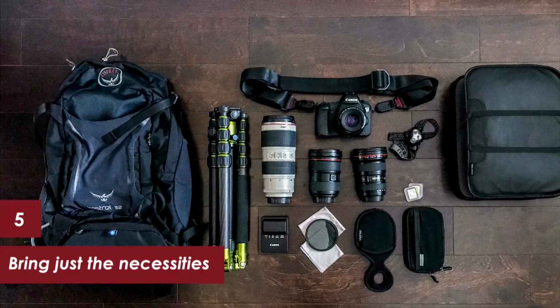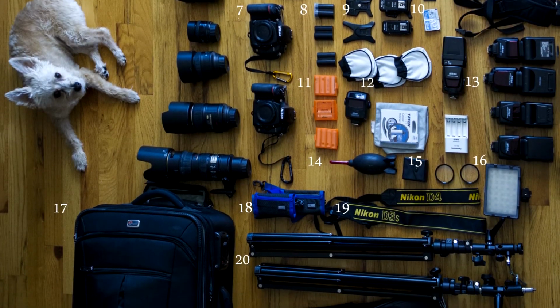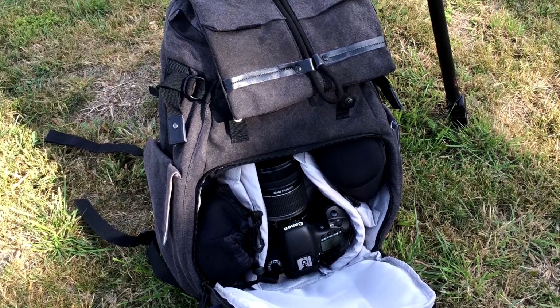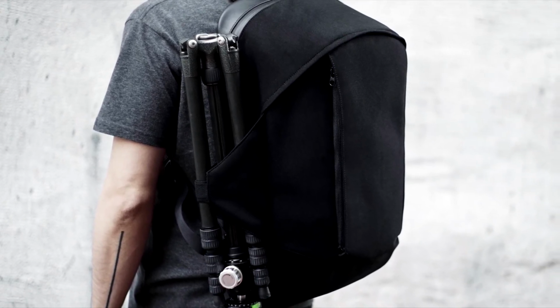Number 5. Bring just the necessities. Sometimes you might think it's right to bring every single piece of your photography arsenal when you go walking around town. But a heavy camera bag can easily weigh you down. Instead, bring only the necessities. This way, you can take great photos without being inconvenienced by a bulky bag.